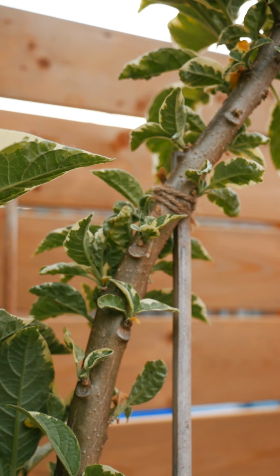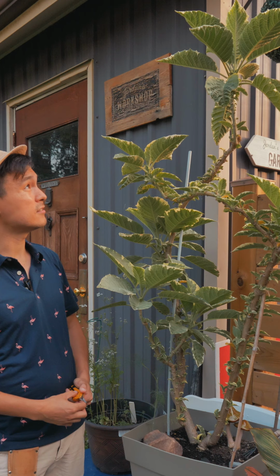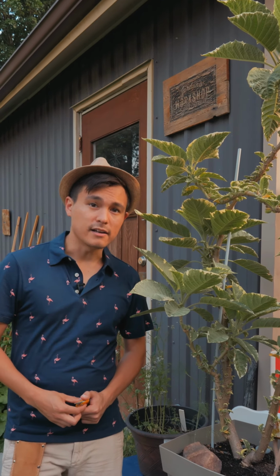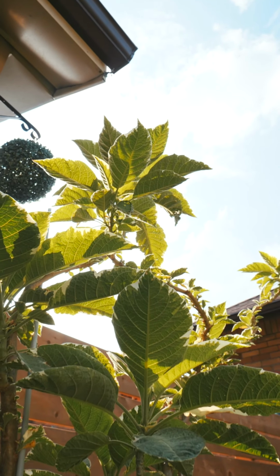As you can see this year, it's producing a lot more leaf nodes compared to last year, and there's no sign of flower pods yet. That is probably because I fertilized it with a more nitrogen-based fertilizer in the spring. And now I'm transitioning it over to a more potassium-based fertilizer so that it can start to produce the flowers.